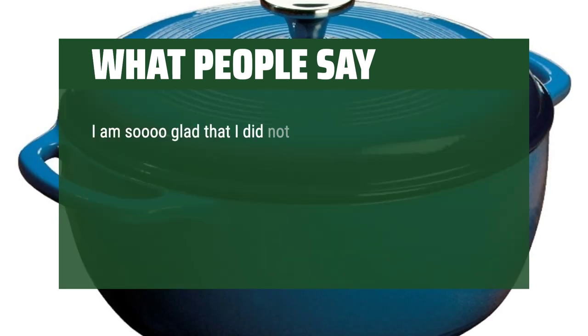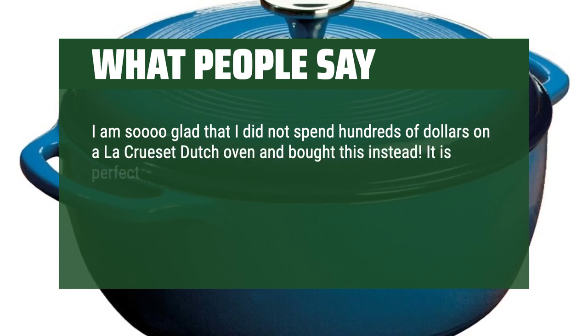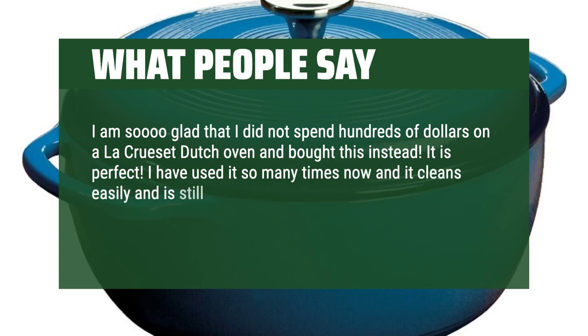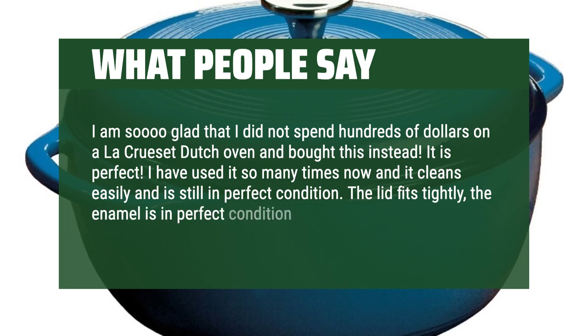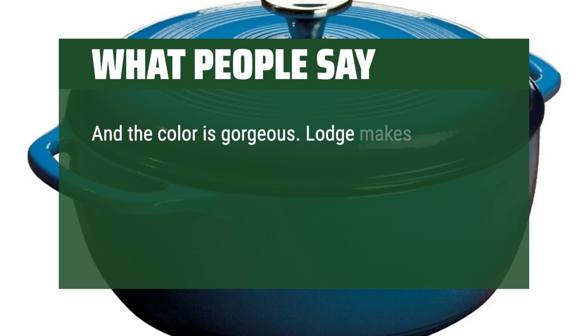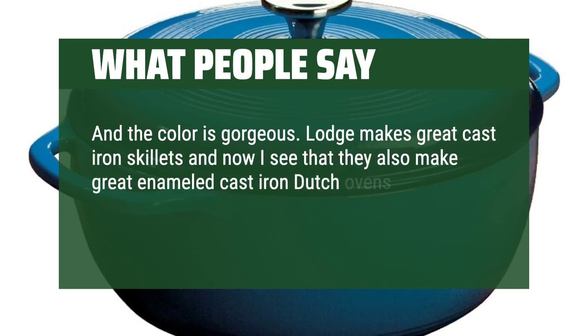I am so glad that I did not spend hundreds of dollars on a Le Creuset Dutch oven and bought this instead. It is perfect. I have used it so many times now and it cleans easily and is still in perfect condition. The lid fits tightly, the enamel is in perfect condition inside and out. And the color is gorgeous. Lodge makes great cast iron skillets and now I see that they also make great enameled cast iron Dutch ovens. All for a fraction of the price of the competition.